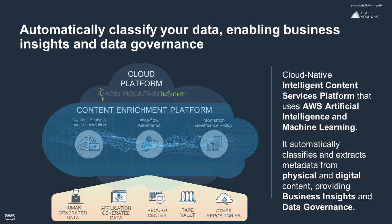Our customers want to leverage the power of artificial intelligence and machine learning and understand the tremendous value it can bring to their organizations. In order to support our customers' digital and workplace transformation initiatives, Iron Mountain invested in building a cloud-native platform that allows our customers to digitize and ingest content at scale from any source, classify and extract all the value of that content at ingestion using cutting-edge AI ML, plus leveraging our expertise in information management and governance.